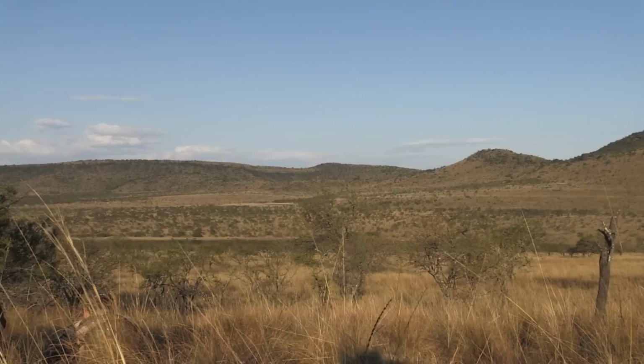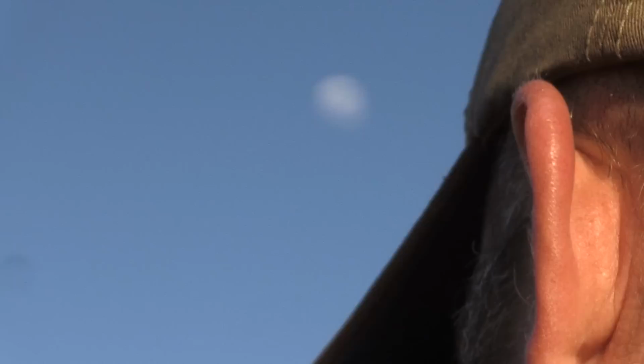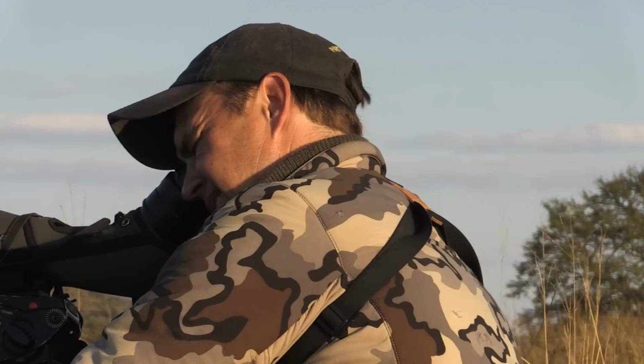It's awesome being up here behind the glass. You have to be patient. This is an animal that can turn up quick, and 2 or 3 days later you're still looking. So we're gonna burn up the glass today and hopefully beat the storm.